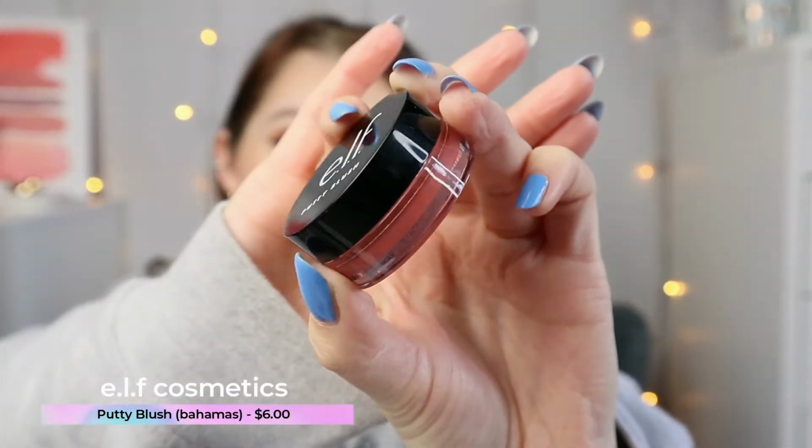Next up, the Putty Blush. So I'm going to open mine from all the way back here because it looks a little gross, just to forewarn you. So this is one of e.l.f.'s newer launches. Oh my god, that's going to kill me, isn't it? This is one of their newer launches, and it is so good.